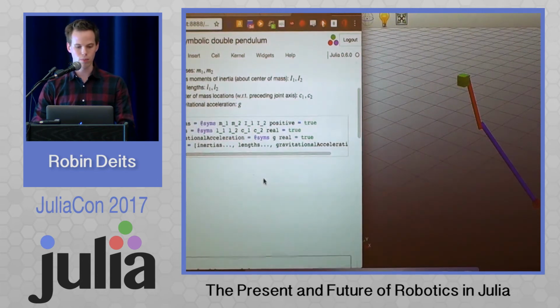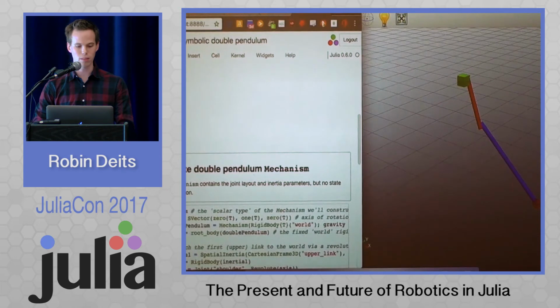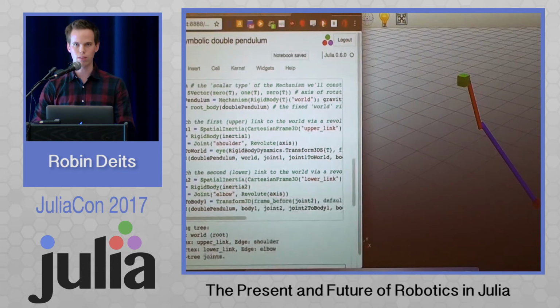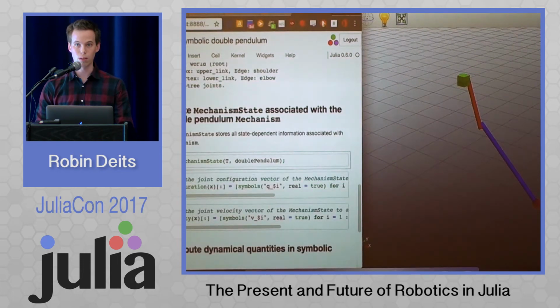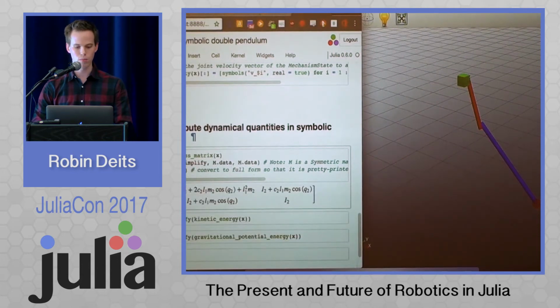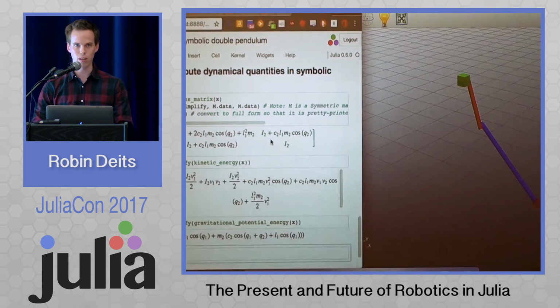Here, let's define a bunch of parameters. These are just the masses, inertias, link lengths, centers of mass, and gravity. Here is a different way of defining mechanisms. Instead of using this URDF parsing thing, this is more a programmatic interface. I'm not going to show you exactly how it works, but it's not too bad to define a robot in this interface either. Now I'm going to make a symbolic mechanism state object, set the configuration to just some symbolic variables, and then here's the mass matrix in symbolic form, and kinetic energy, gravitational potential energy, and so on.